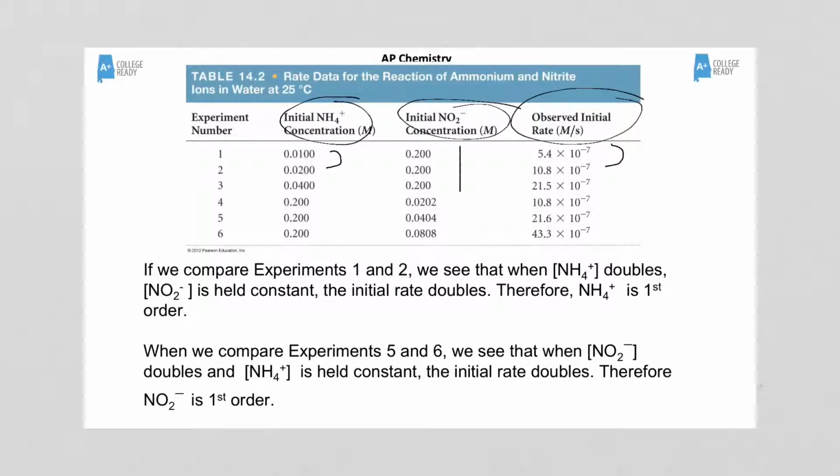When we compare experiments 5 and 6, this time we want to look at experiments where the ammonium ion is held constant, and notice that the nitrite ion is changing, and how is that going to affect the rate. I picked 5 and 6, but you might pick 4 and 5. I try to look for data that has an easy change to recognize. If you looked at experiment numbers 4 and 5, or 5 and 6, you would see that both involve doubling, and also the rate is doubling. So therefore, nitrite ion is also first order.